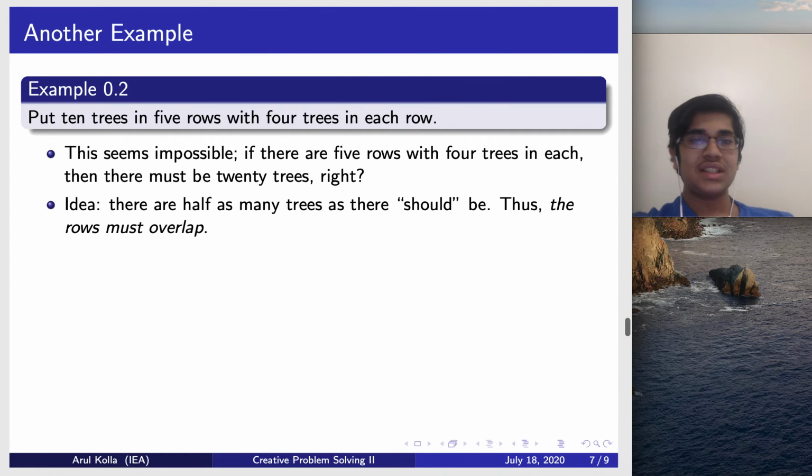And so there are half as many trees as there should be, right? There quote unquote should be 20 trees, but we only have 10. So this means that the rows have to overlap somehow, right? Which means that some trees have to be in 2 rows. And so now, again, if you want to pause and see if you can solve the problem with this information, the idea that the rows have to intersect in some way.